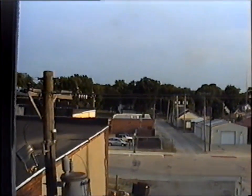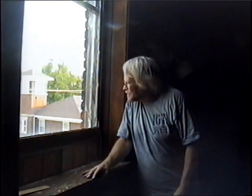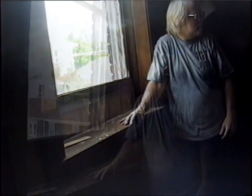And he's tall. His head was up here into this railing or this section of the window. So he's got to be at least 6'5". And I'm looking at him thinking, who in the hell would be in the opera house? So I come running over here. Dude, there's somebody in your opera house.